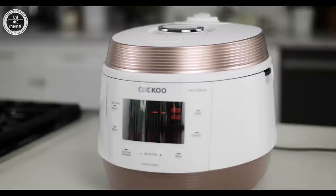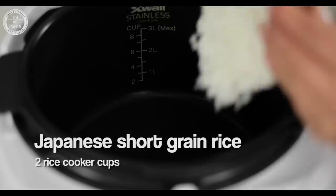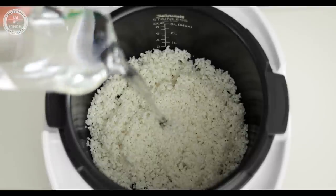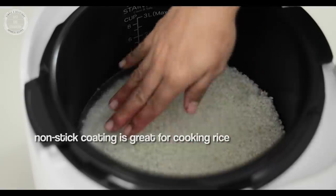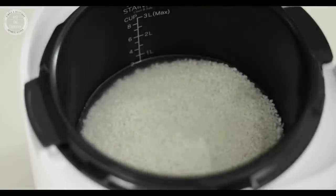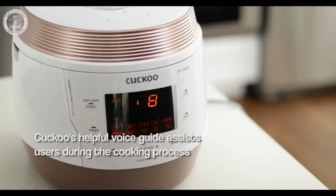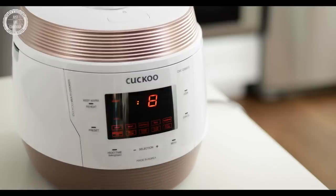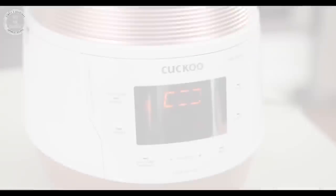Now without further ado, let's get started. Starting the rice.